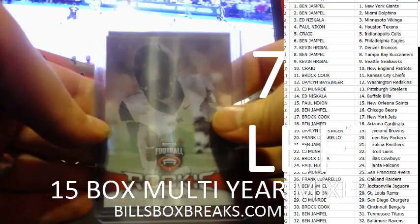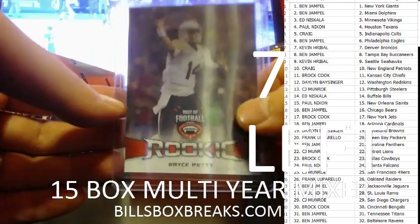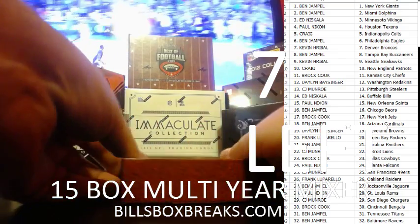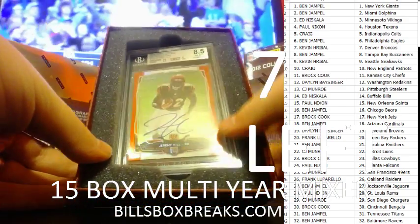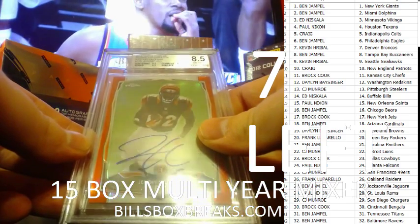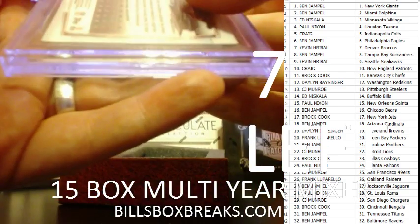All right, first one, got Kevin White. Bryce Petty. And the hit. Well, it's an odd day that you see a Bengal. 2014 Topps Chrome, Jeremy Hill. Near mint, 8.5, 9.5 on everything but the corners. Corners got an 8. It's a red refractor.